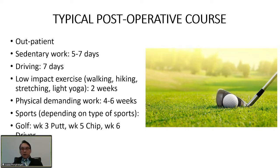Playing sports is one of the main reasons that people seek endoscopic spine surgery. And in Scottsdale, Arizona, or in Arizona, because of the weather is so nice, everybody loves playing golf. So I told my patient that at week 3 they can putt, week 5 they can chip, and week 6 and thereafter they can drive or swing golf. Yeah. Next slide, please.